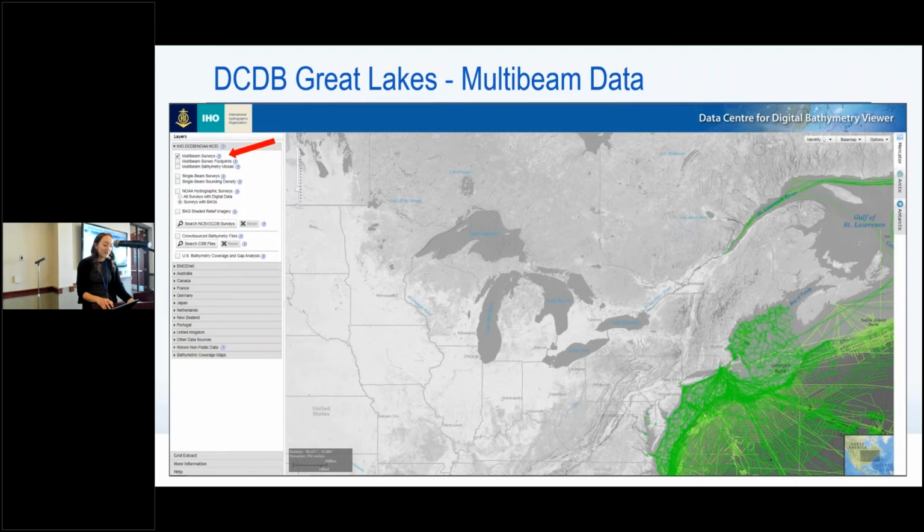Zooming into the Great Lakes region, you won't see any neon green track lines. Unfortunately, at this time, there are no multi-beam surveys in the DCDB archive for this region. As the panel before lunch discussed, there are challenges involved with mapping and disseminating data from the Great Lakes, which translates to a large gap in data coverage on the map viewer.